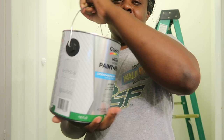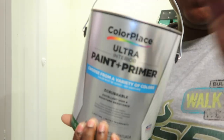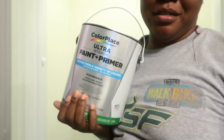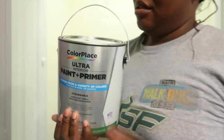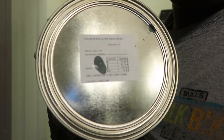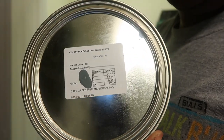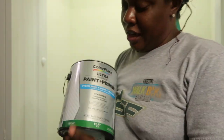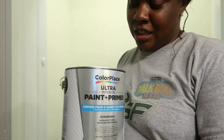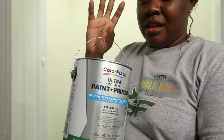Let me show you the color. Now, I know and I understand that I got a cheap paint from Walmart, but listen here. We're just gonna work this thing out. I'm okay with that, I think. This is kind of what that color looks like. It's gonna be like a green, blue, gray, I don't know. But I got it in flat because I like what flat looks like. So yeah, let's open it up.